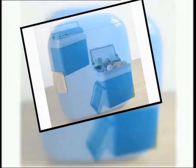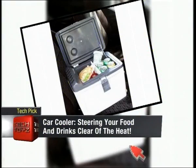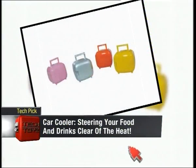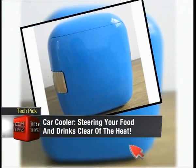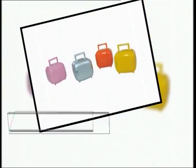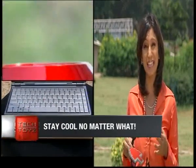This neat box functions as a thermos would, keeping hot things hot and cold things cold. And it's compact enough to sit on the floor of the car. It comes with both AC and DC options, is large enough to fit at least 6 bottles, and costs just around 3,000 rupees. Now, it's not hard to imagine how I stay cool at all times now, is it?